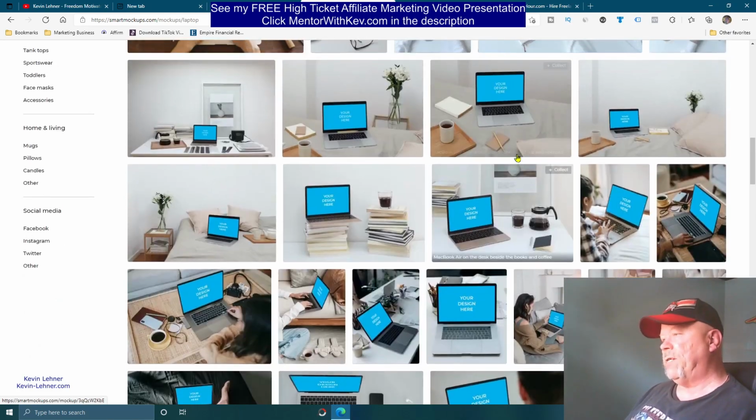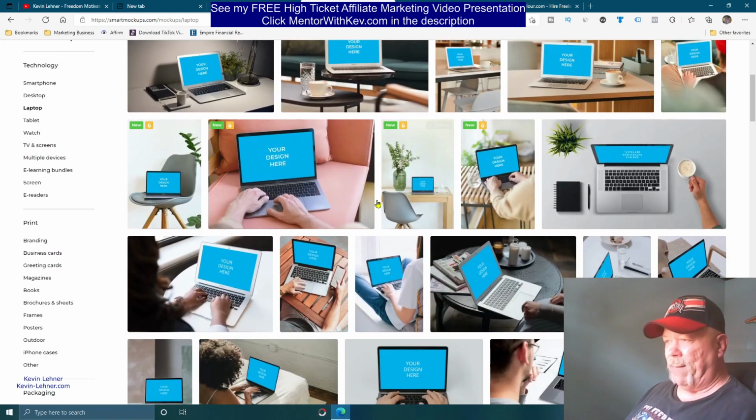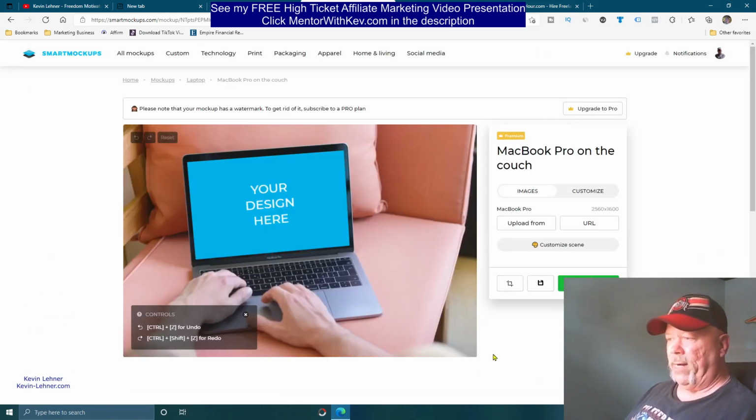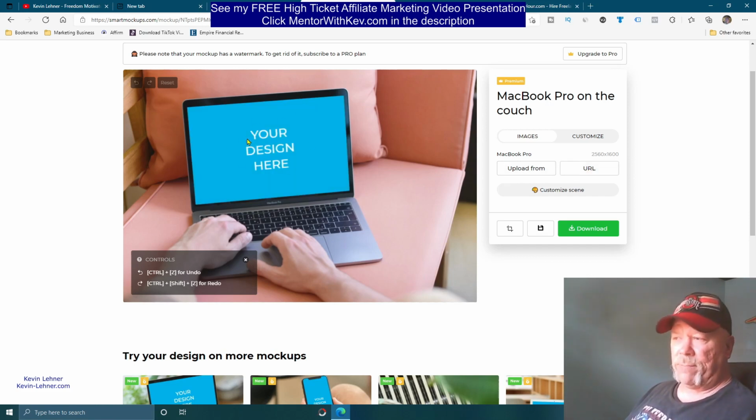So for example, let's just pick one to show you how easy this is. If I pick this one right here and I just click on this, it loads it up over here, and you can see it right here. And then all it is, we can upload our image from our computer or online somewhere, or we can use a URL or a web address to attach our design to this particular laptop screen in this picture right here.